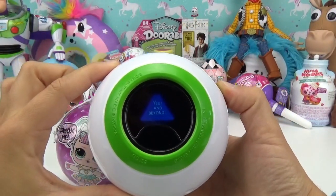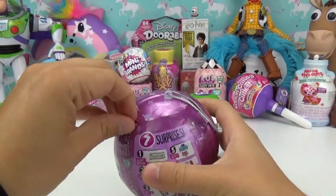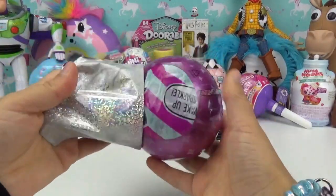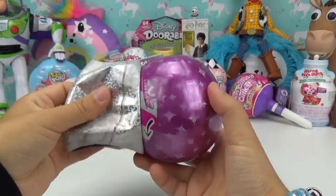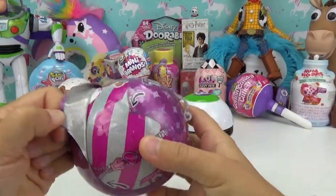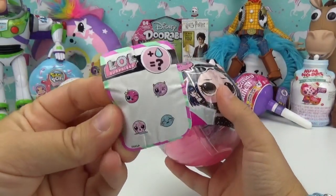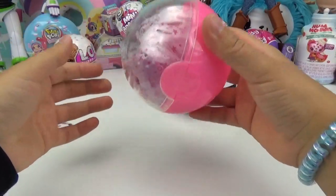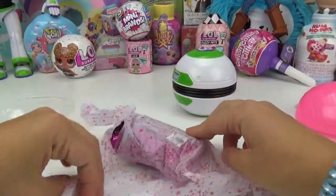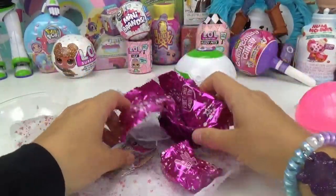Yes and beyond! Woohoo! So let's open up our first toy. How pretty is that wrapper? Hey, we didn't get a secret message! There's the stickers. Let's crack it open. Whoa! Okay, let's see who we get. I'm so excited to find out. Look at all of the blind bags.